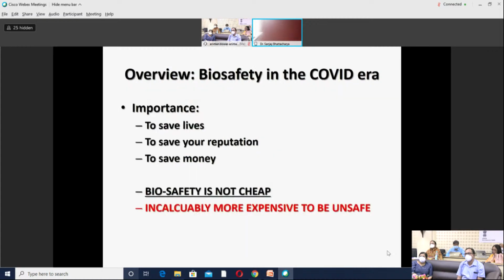Next slide, please. Essentially, for biosafety in the COVID era, it's very important to understand why it is important. There are certain things which are obvious. It is important to save lives. It is important, obviously, to save your reputation, because life lost or property lost leads to incalculable loss, but it also hits the reputation of the individuals involved and the reputation of the institution involved. And it is also important to save money, because a biosafety disaster can lead to a lot of unnecessary and very expensive expenditure.